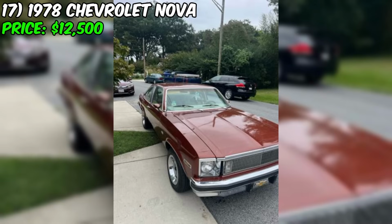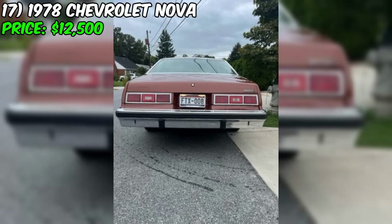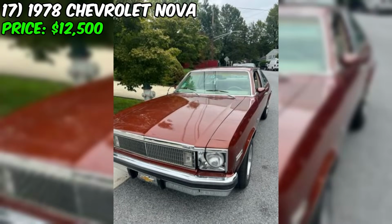17. We've got a real treat for you. A gorgeous 1978 Chevrolet Nova that's up for grabs on Craigslist. This classic beauty is in excellent condition and is sure to turn heads wherever you go. First off, let's talk about what makes this Nova so special. Under the hood, you'll find a powerful 305 V8 engine that's ready to rumble.